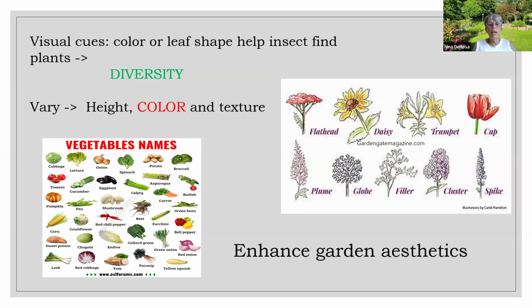And they like different heights and textures. It's also used to throw them off guard. If you have all kinds of heights and smells and colors, the insects have to search a little bit before they find your delicious tomato.